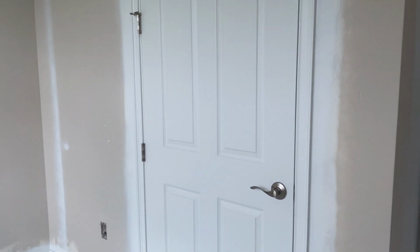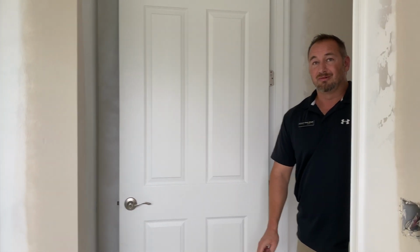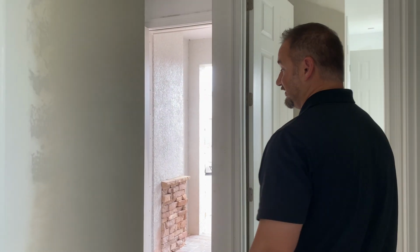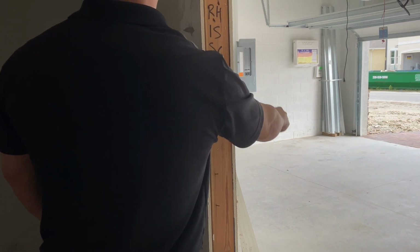Also, you can see there's 5¼ inch moldings. We've got higher ceilings in here, and we have nice brand new energy efficient windows. They are not impact windows. This will have hurricane protection. It will have the storm panels. Coming down the hall. Garage entry here. They'll be throwing that door in. There are your hurricane panels there.